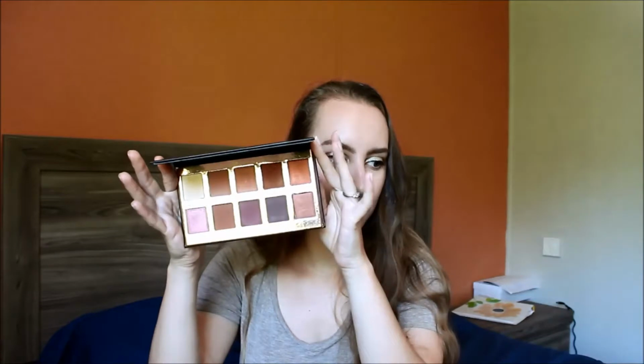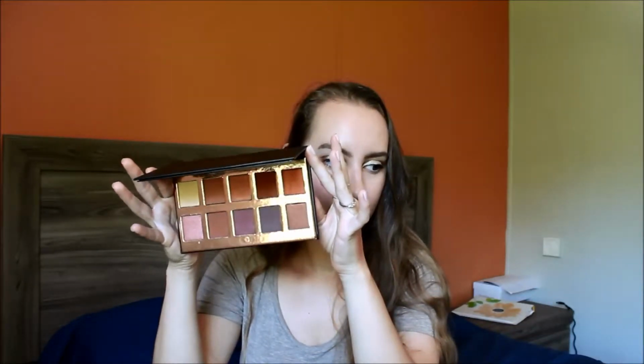Now, when I opened this, what do you think my immediate thoughts were? This looks like everything else on the market right now. My immediate thoughts went to Urban Decay Naked Heat, Tartlet Toasted, and all the other eyeshadow palettes that came out since then. So, I was not even going to keep this, but I have not done a comparison. I do own the Tartlet Toasted Palette.